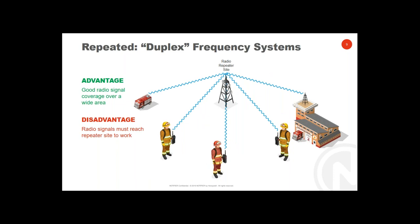Your duplex frequency systems, the advantage of those is great radio signal coverage over a much wider area. But the drawback here is that the radio signals have to get to the repeater in order for them to work and be reliable. So when we get into situations like I talked about with buildings that have low-E glass or typical building structures, it's very difficult for the radio signal to get outside to the repeater and then the repeater signal back to the first responder. So you end up losing communication from the first responder to your ground command and vice versa.